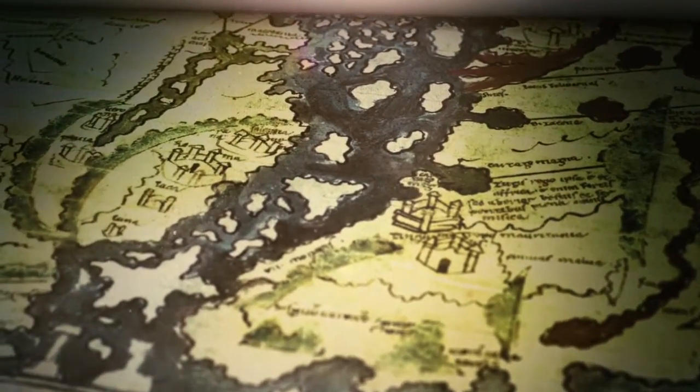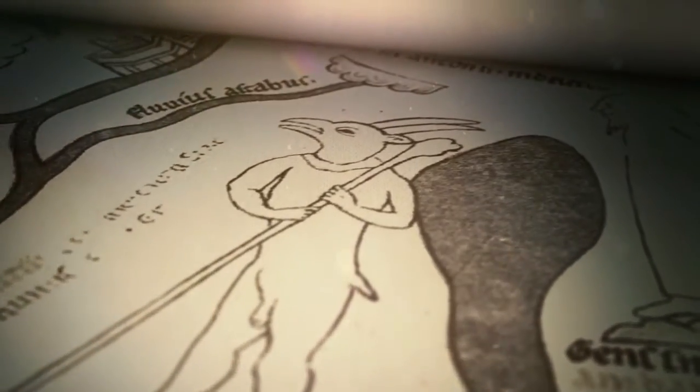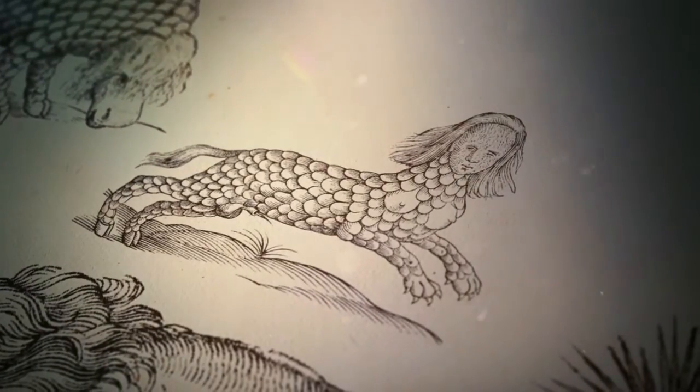These were people who'd barely explored beyond the confines of Europe. On the margins of maps, they wrote, "Here be dragons." They imagined fantastical creatures. Monks compiled bestiaries of these strange beings, which the stonemasons used as inspiration.